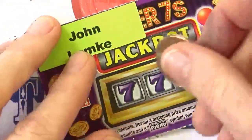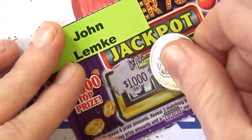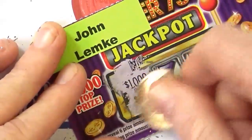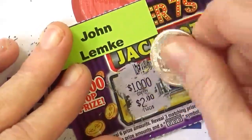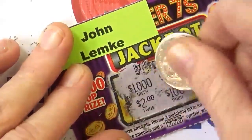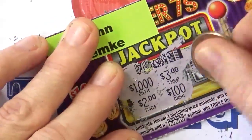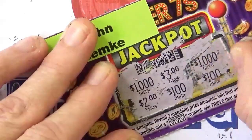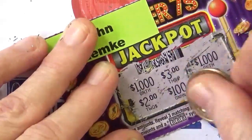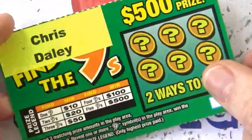John Lemke, the Tinkering Gnome, playing Super 7's jackpot. Let's see, 1,000, 2, 3, 100. That's 1,000 and 100. No triple matching amount, I'm afraid. Is there an extra prize for John? No extra prize for John. Sorry, John. And our last card, Chris Daly.